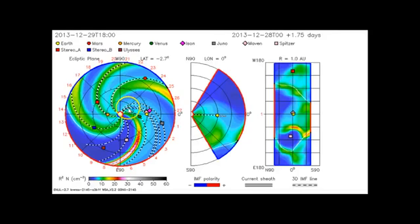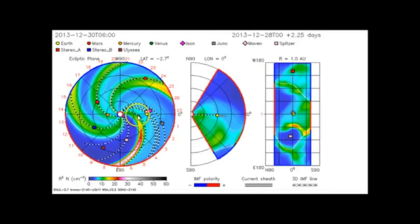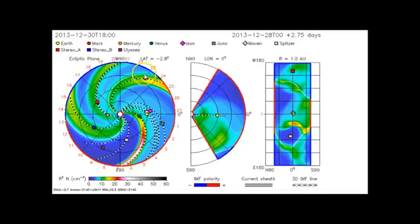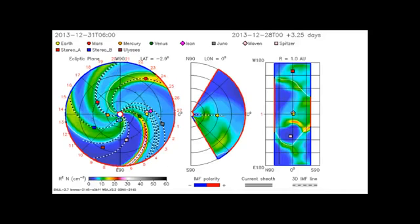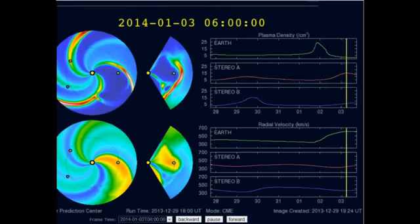But these are the magnetic lines of force, guys. Check this out. You see, even to ISON as it's passing, Earth in the yellow dot, and the pink dot right above Earth is the MAVEN satellite. If we could tap into those images, guys, or if they would release them as the ISON passes it, imagine what we would be seeing.